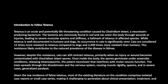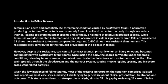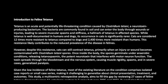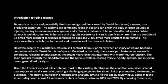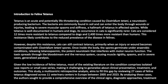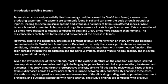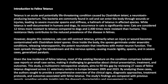Introduction to feline tetanus. Tetanus is an acute and potentially life-threatening condition caused by Clostridium tetani, a neurotoxin-producing bacterium. The bacteria are commonly found in soil and can enter the body through wounds or injuries, leading to severe muscular spasms and stiffness, a hallmark of tetanus in affected species. While tetanus is well documented in humans and dogs, its occurrence in cats is significantly rarer.